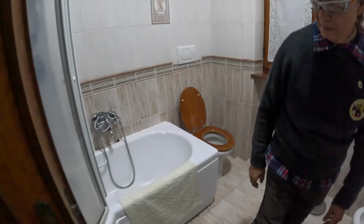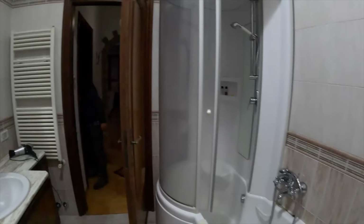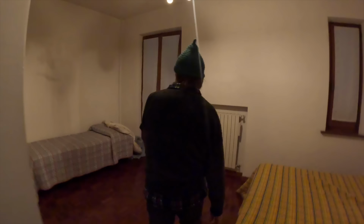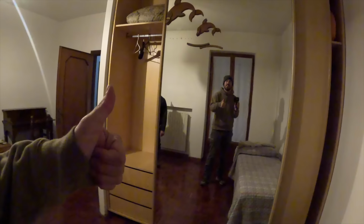Because all very old. So I love it. It's beautiful. Yes. Beautiful. That's an interesting looking tub. Huh. Never seen one like that. Also, I made it for myself. Oh, big, nice mirror. Yeah. Nice. I like it.